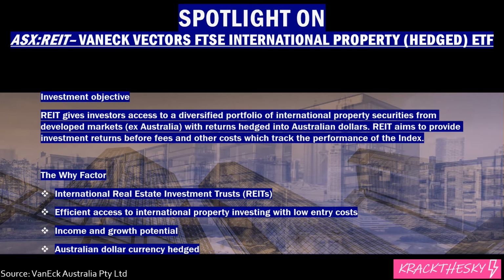The index is the FTSE EPRA REIT Developed ex-Australia Rental Index, AUD Hedged. That's a mouthful, isn't it? And that consists of securities that are real estate investment trusts or REITs, listed on the exchanges of the world's major developed economies, excluding Australia, that own real estate investments and derive greater than 70% of their EBITDA from rental income. So the management style is full replication of the companies listed in the index.